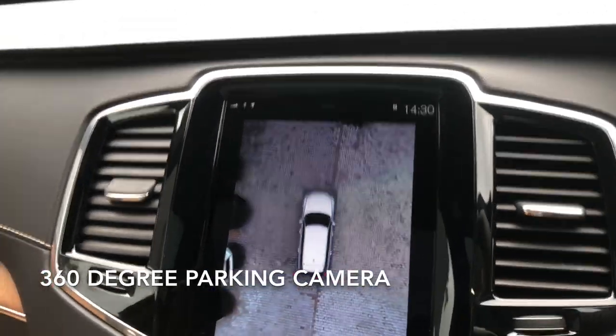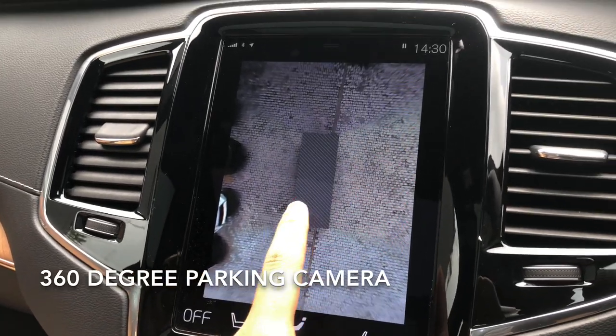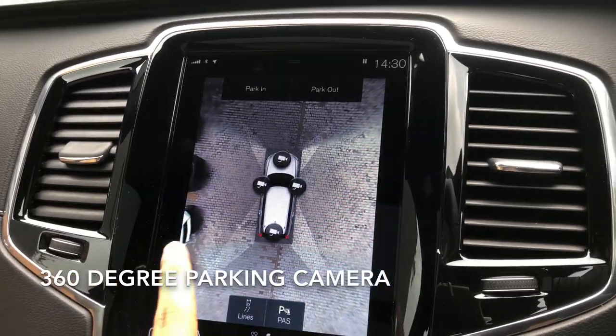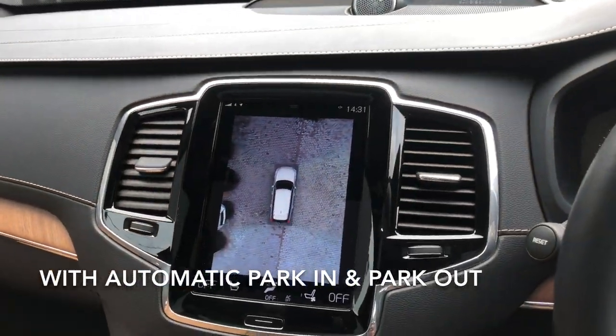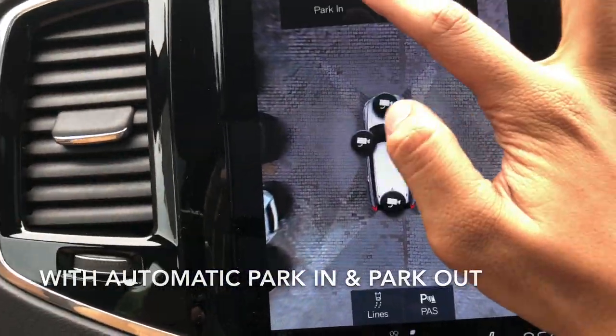This car also comes with this beautiful 360 degree parking camera, and you can decide which cameras you want to watch, and you can even zoom into the camera, which is a very nice touch. It also has park in and park out features. It will automatically park your car with all throttle inputs as well as steering inputs, and it will park out also.